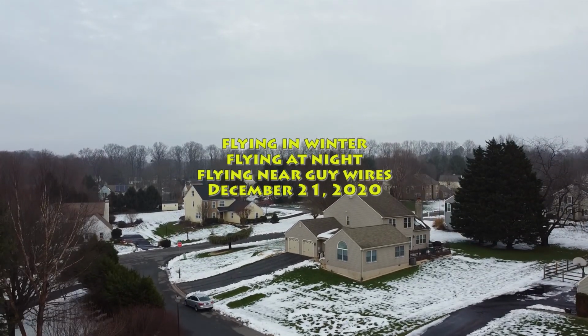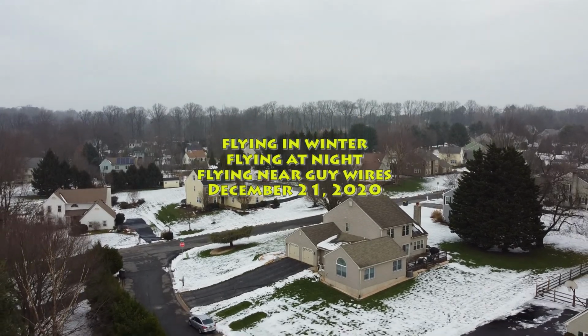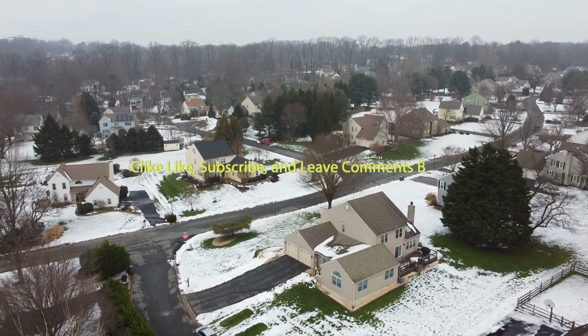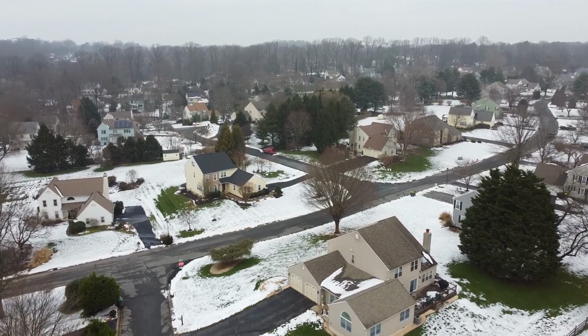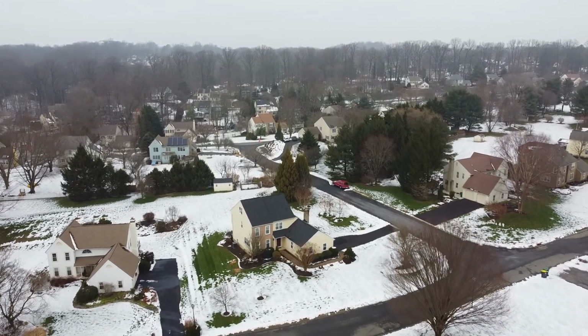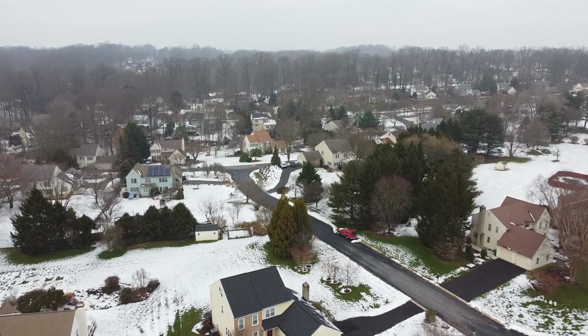Okay, in today's video, we're going to fly around the neighborhood on December 21st, about 6 days or so after the snowfall where we had about 5 inches, and it's remained cold. You can see there's still snow on the ground, and even in the streets where they plowed around vehicles and piled up in cul-de-sacs. And the neighborhood looks a lot different.